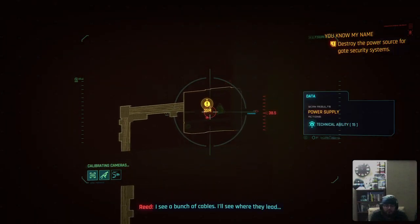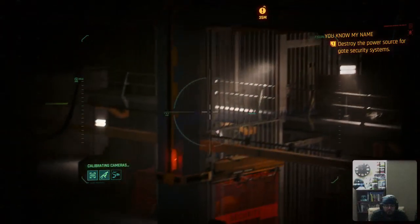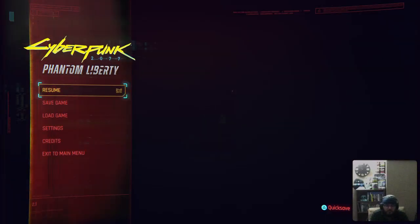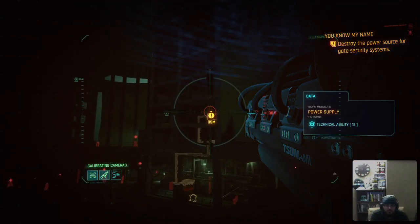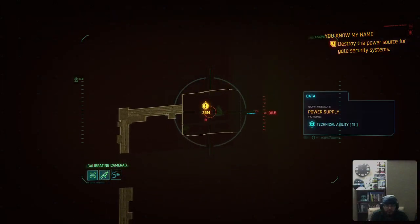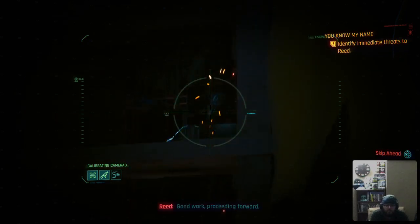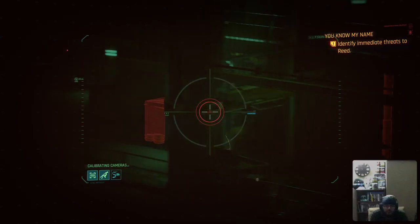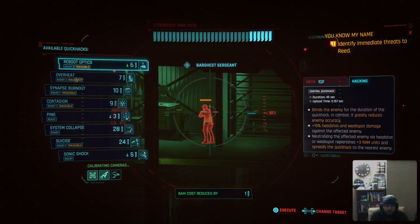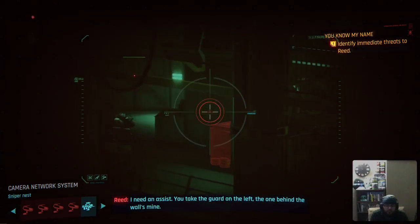I see a bunch of cables. I'll see where they lead. Sensor disabled. Good work. Proceeding forward. Surveillance system link established. I need an assist. You take the guard on the left. The one behind the wall is mine.